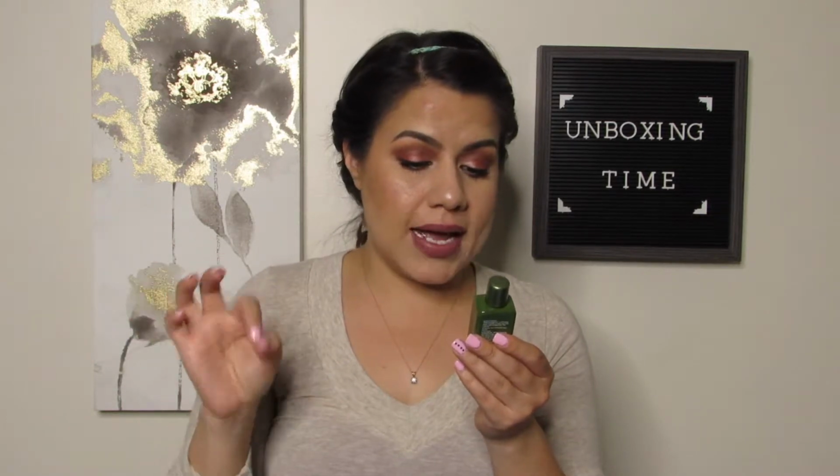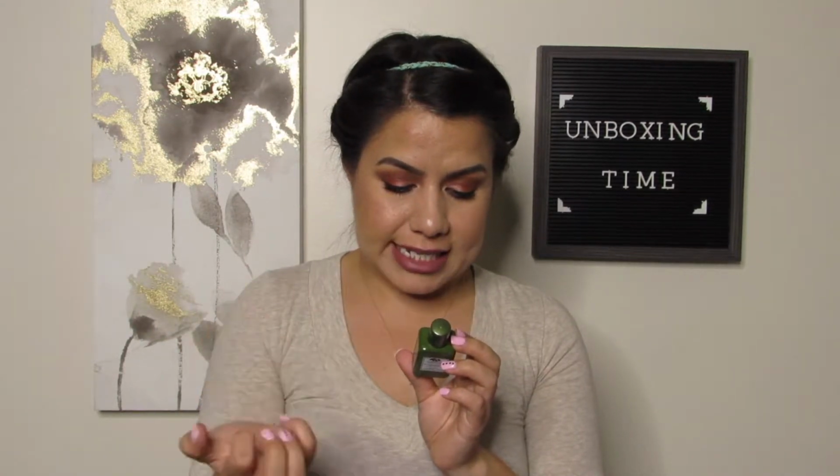I'll pull this one here. It is Dr. Andrew Weil for Origins, and this is a Mega-Mushroom Relief and Resilience. It is a soothing treatment lotion. Okay, so it just says shake well, pat on clean dry skin with a cotton pad or your fingertips in the AM or PM.